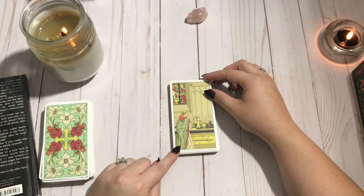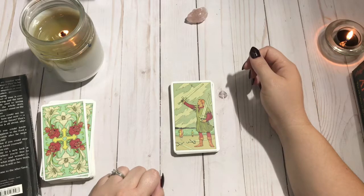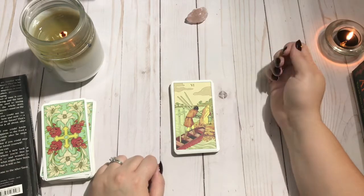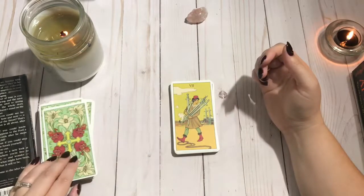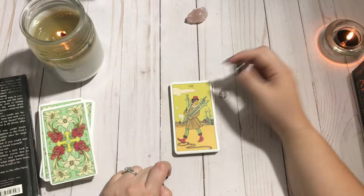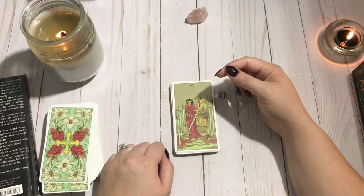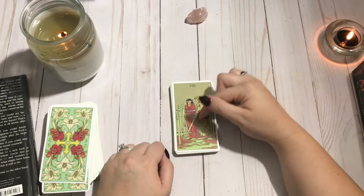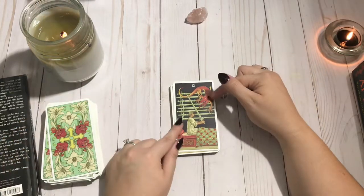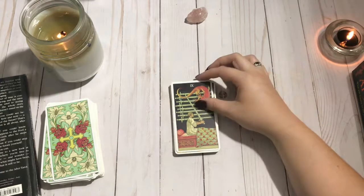Four of Swords. Five of Swords. Six of Swords. Seven of Swords. You gotta be careful where you're looking and walking. Eight. He's cutting her free. The 9. Look at that. He's ready though. He's ready. And the 10.